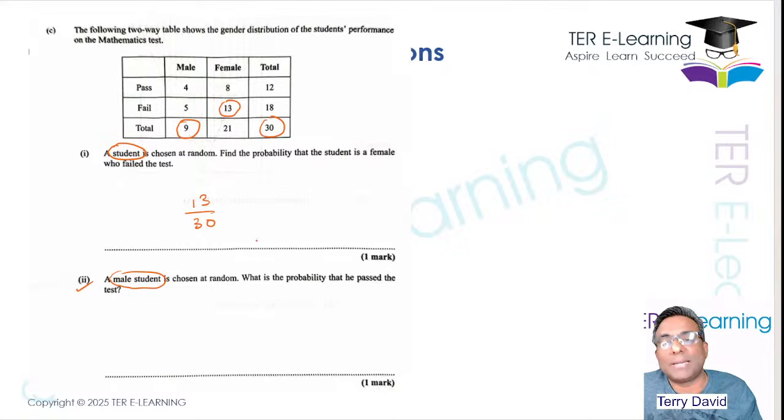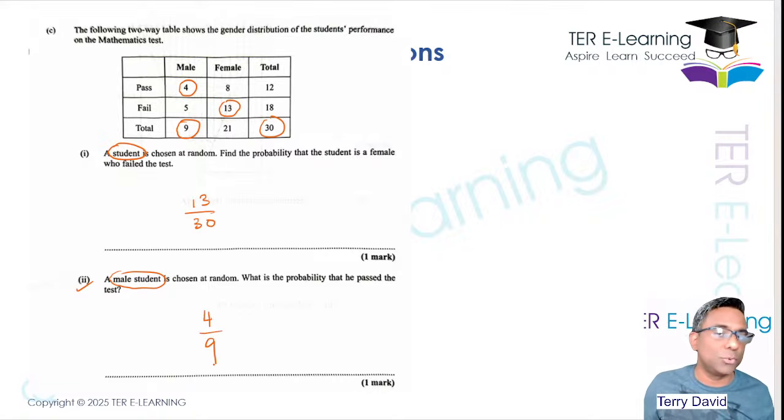What is the probability that he passed the test? So in terms of passing, there are 4 male students who pass the test. So this is going to be 4 out of 9. That's it. Nothing too complicated here, right? So that's part 2, and that's it. That's the statistics question. Honestly, that was pretty straightforward.